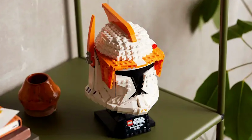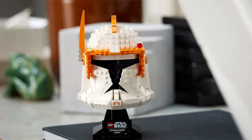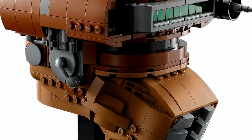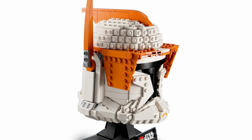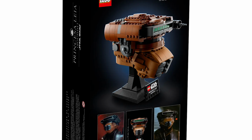But these helmets, the Leia and Cody helmet, these 2 helmets look fantastic as display pieces, whether you have it with your other Star Wars sets and other helmet sets, or you have them as standalone sets on a desk or table. And they even have some nice display cases for them online as well. So I don't think you can go wrong with these 2 helmets, or any of the helmets in general for that matter, because all helmets are just amazing and LEGO always knocks them out of the park.